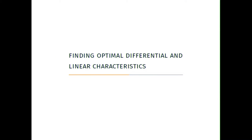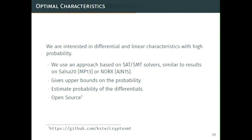Okay, so we have it now for one round, but we want to know how we can construct good or optimal differential characteristics. For this, we use an approach based on SMT solvers, which has been previously also used for the stream cipher Salsa20 and the authenticated encryption scheme NORX. This allows us to both get bounds on the probability of the best differential characteristics, but also estimate the probability of a differential. We also made our framework publicly available to encourage further research.